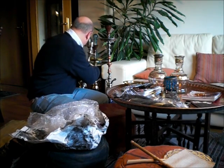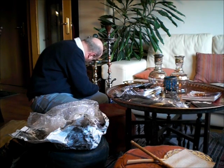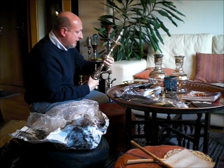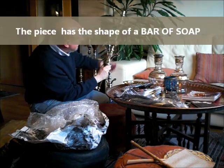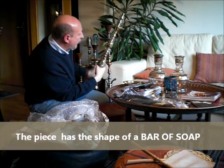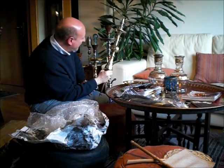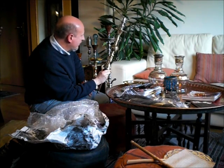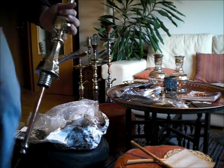It's not that different. Yeah, it's bigger than the Kush by 6 or 7 centimeters. And this piece is actually nicer than I expected. It has a strange shape. It's not a bowl, as you can see. It's like a piece of soap or something, but it is nicely done. More regular than I expected, and of course the etchings are very, very nice on the pipe. Look at this.